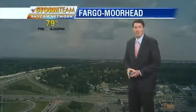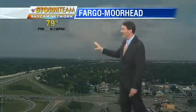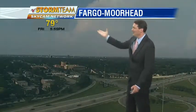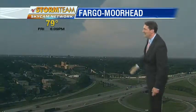Out to the west, there's very quiet weather, but we will not enjoy quiet weather for the entirety of our weekend. Let's get right to your forecast right after we look at that time lapse of those boiling clouds just off to the east of our studios. Here they are going up, collapsing, and producing that rain and hail you're seeing out there.